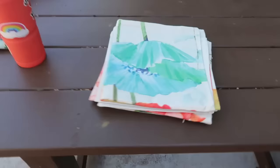I got these on Amazon. They're linked to my Amazon shop, but it was $20 for four big ones. They're 20 by 20. I just thought they were pretty and springy, and they'll be pretty for the party too.